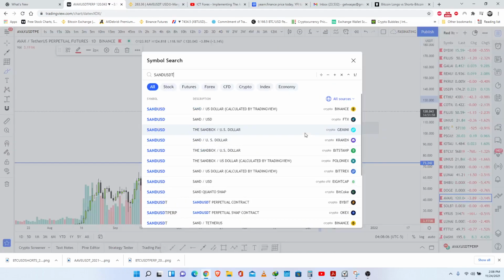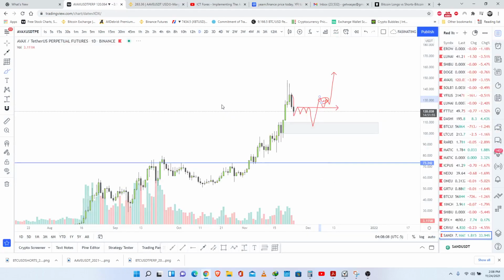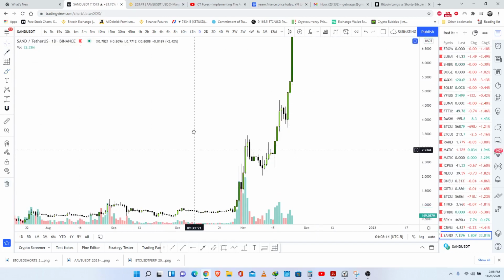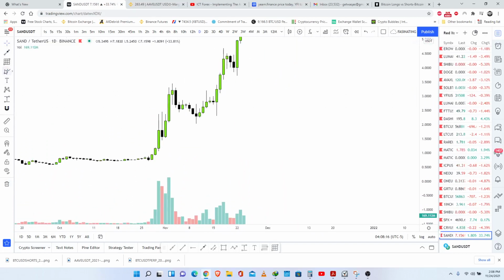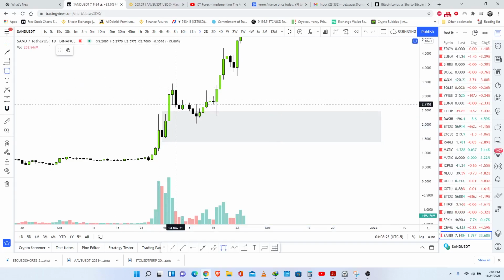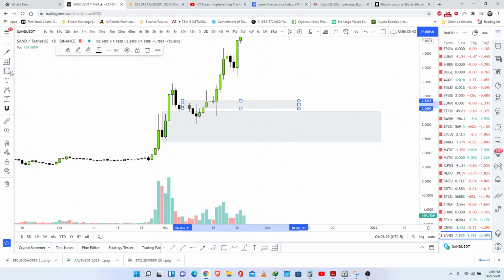Example, SAND USDT. I'll show you what SAND did, and what I have noticed on it. If you notice, this is SAND. This is the daily demand that we have. It went down, went into the daily demand. That was the breaker, and that's the daily breaker.